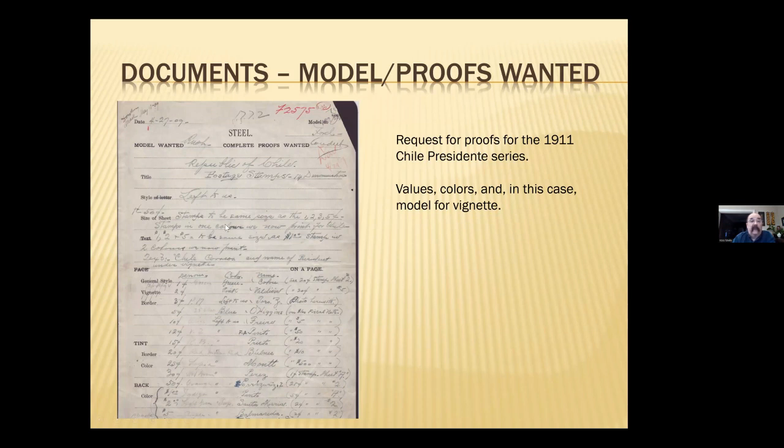You can find out about the size. Sometimes you can find out about any text that's supposed to be on it. And in this case, they also listed the source, or I should say the model, for which they're going to have the vignettes used for the vignettes on it. So it's got lots of good information on it.